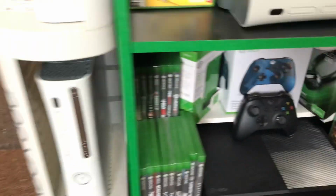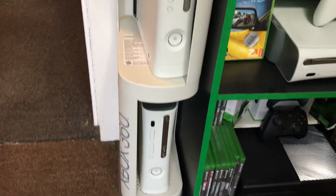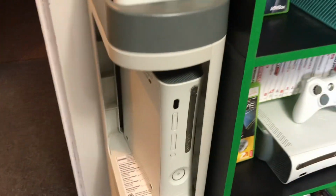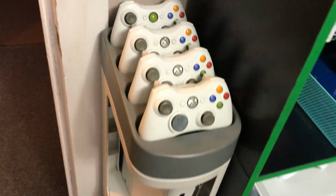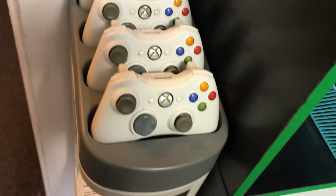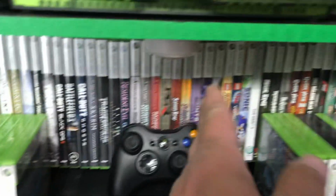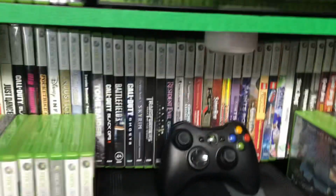Coming over here, got our Xbox 360 stand. I got two 360s on it. And up top is my favorite part. It holds your remotes. Thought that was really cool. Going up here, that's my special light switch. Unfortunately, the light switch to this room is about right here. So I had to rig up something so I could turn it on that's behind the shelf. And that works perfectly.